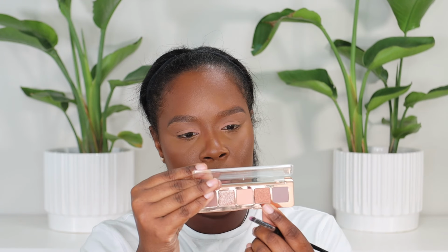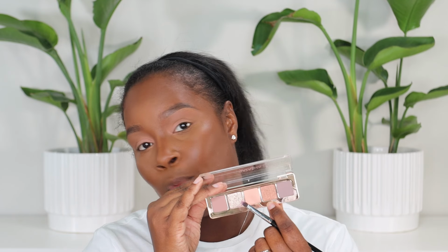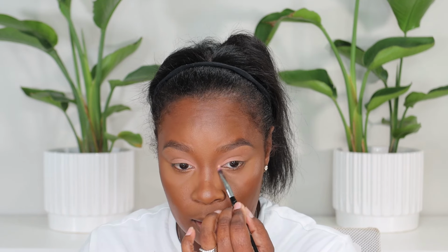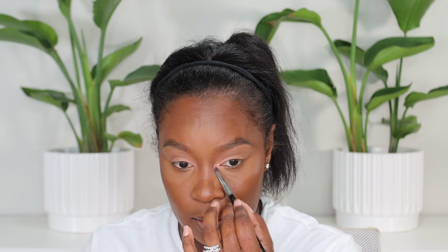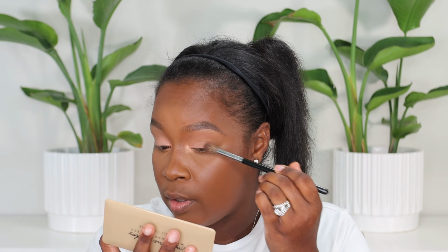I'm gonna go in with this one called Rhea, I think that's what it's called, something like that. I'm gonna do that one on the inner corner of the eye. I feel like I haven't done an inner corner highlight in this. I'm gonna take this Artist Couture palette, the Matte's Masterpiece, and go in with Create, and blend it on the outer corner.